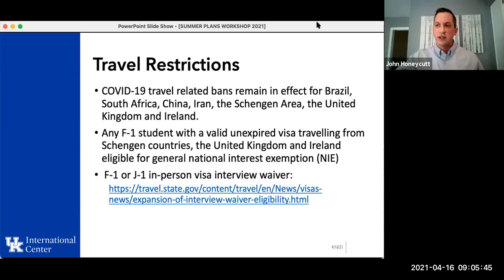Typically that process is sending an email to the embassy to request that NIE, but every embassy is different and the process may be different from one embassy to the other. So go to the embassy's website and search for the national interest exception for J1 students. Typically they'll have some instructions on what you need to do. Typically it's just an email and you don't have to go there in person. It may be that you do have to in some situations, but because of the pandemic, most embassies are trying to do this virtually.